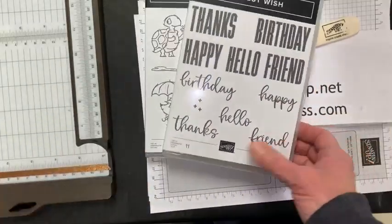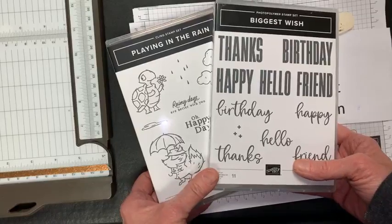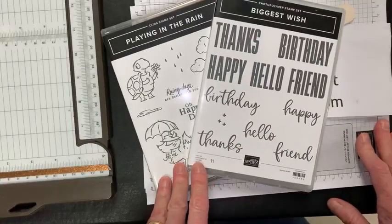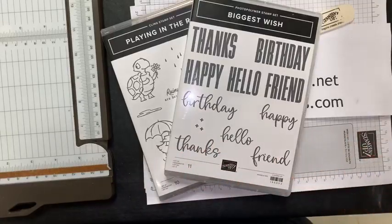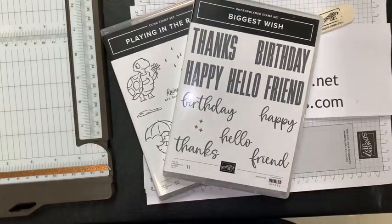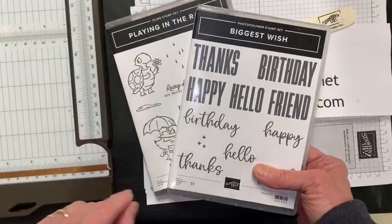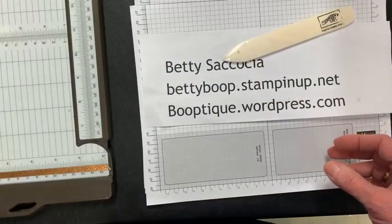So I'm going to combine these two tonight and make a slimline card using one of our current tools from Stampin' Up, called a Stamparatus. I have used this in the past, so what I'm going to show you tonight can also be found on an old video of mine. I will try and link that if you want to check out that video as well. But I'm going to show you how to use it tonight.